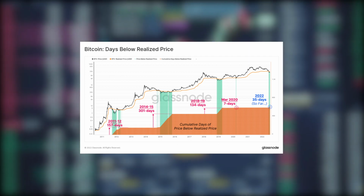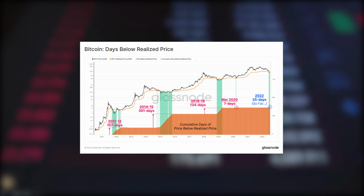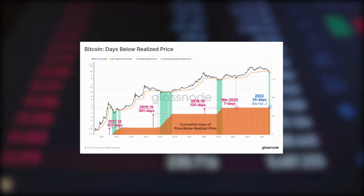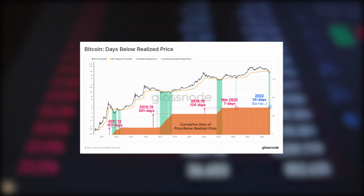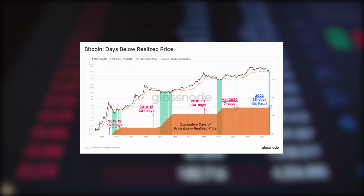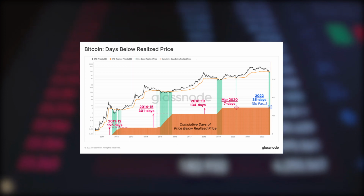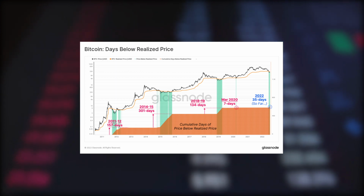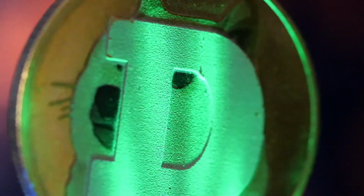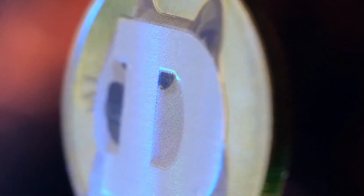The chart below shows how previous bear cycles have all bottomed and established an accumulation range below the realized price. Time spent below the realized price ranges from 7 days in March 2020 to 301 days in 2015. If we exclude March 2020, a flash event, the average time spent below the realized price is 197 days, compared to the current market with just 35 days on the clock. This could suggest that we have more time trading range-bound at the bottoms. However, this does not mean that there isn't a chance to find profits.